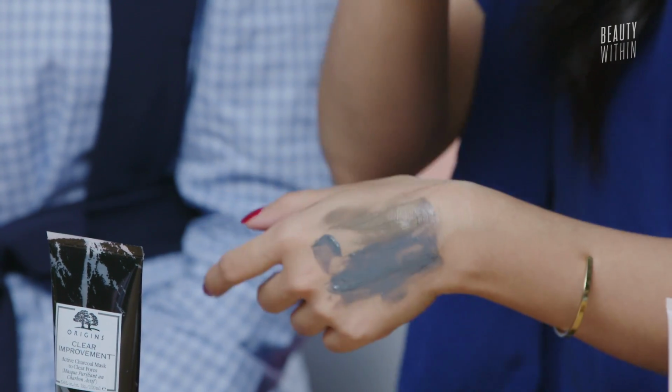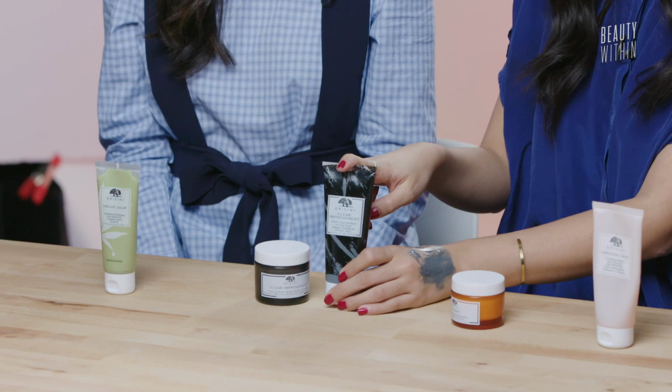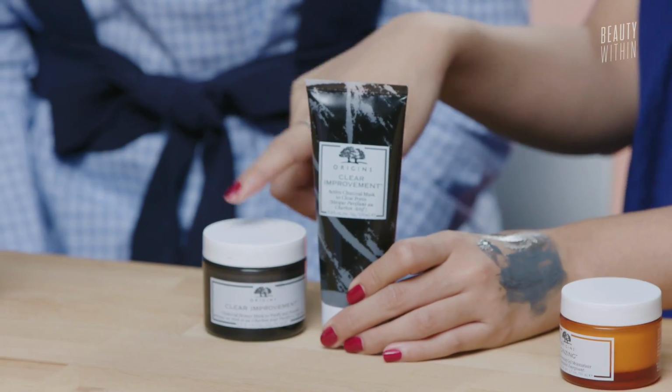Sometimes I'll use masks on different areas of the face, especially if you have combination skin. So around here, maybe you want a moisturizing mask, and then just around the pores and the forehead, you want a mud mask. I wouldn't necessarily say get both of these. Which one would you recommend if I want to try one? This one is better for really oily skin, and this is good for oily combo.